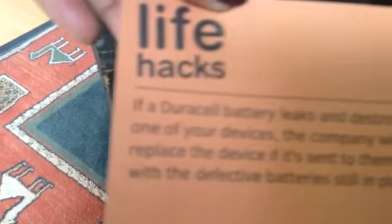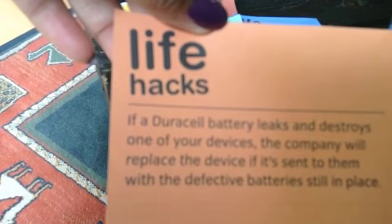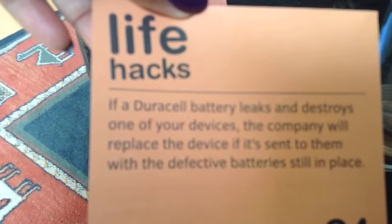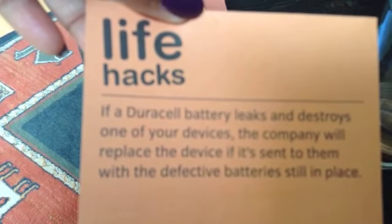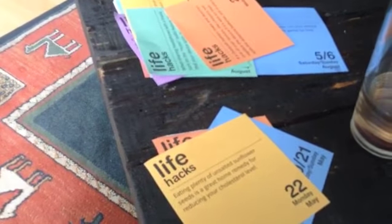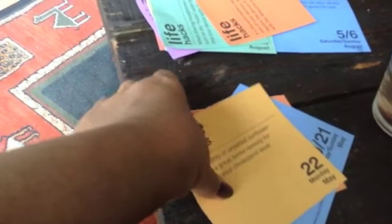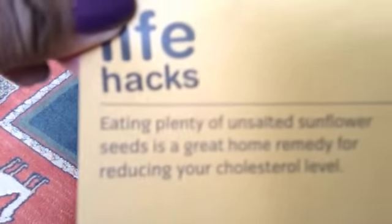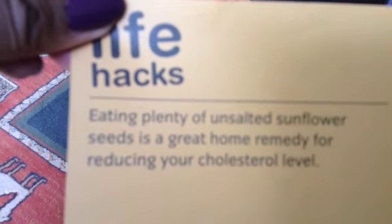Oh, if a Duracell battery leaks and destroys one of your devices, the company will replace the device if it's sent to them with the defective battery still in place. That is really cool. I don't know if that's ever happened, but I think that's cool. Eating plenty of unsalted sunflower seeds is a great remedy for reducing your cholesterol.